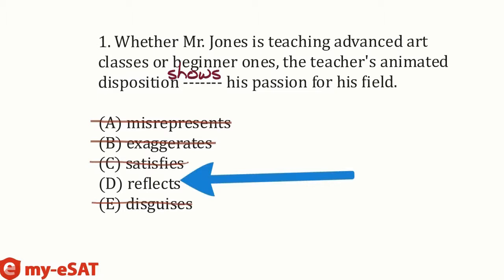Now we are ready to go to the last step. Step four, replay the crime. This is where we just quickly read the sentence back to ourselves and do a final check to make sure the sentence works. Whether Jones is teaching advanced art classes or beginner ones, the teacher's animated disposition reflects his passion for his field. Sounds good. We nailed it.